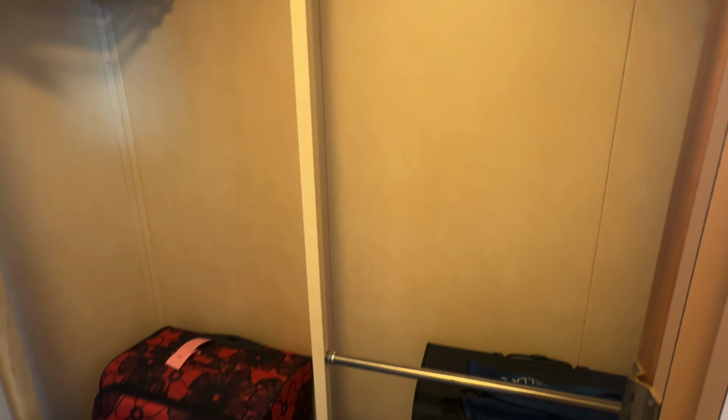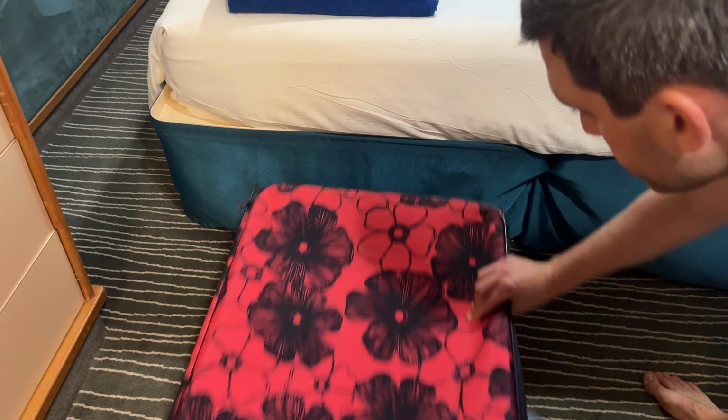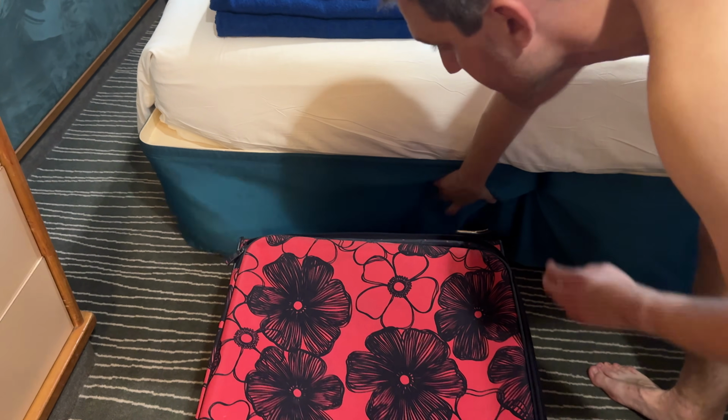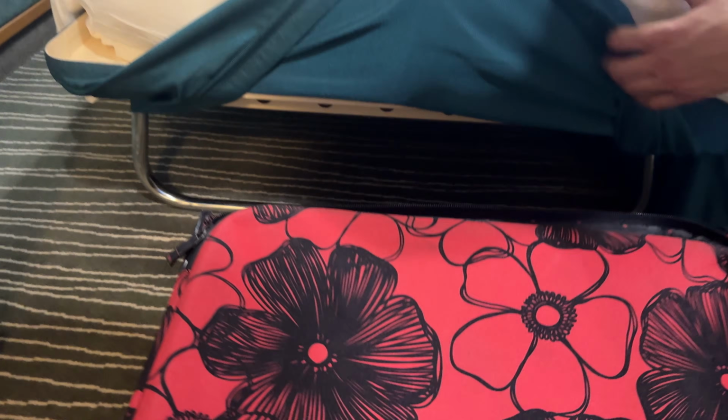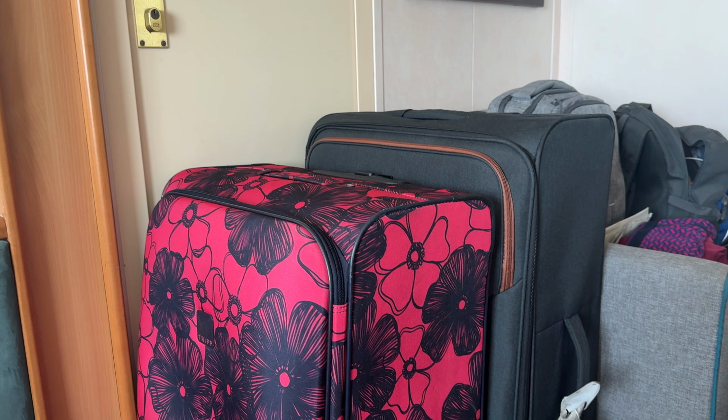Room to store your luggage, although we did use this for our shoes, not for our luggage. We normally store our luggage underneath the bed. However, they didn't fit. Either our cases are too big, or underneath the bed wasn't big enough. So we stored them in front of the interconnecting door instead.